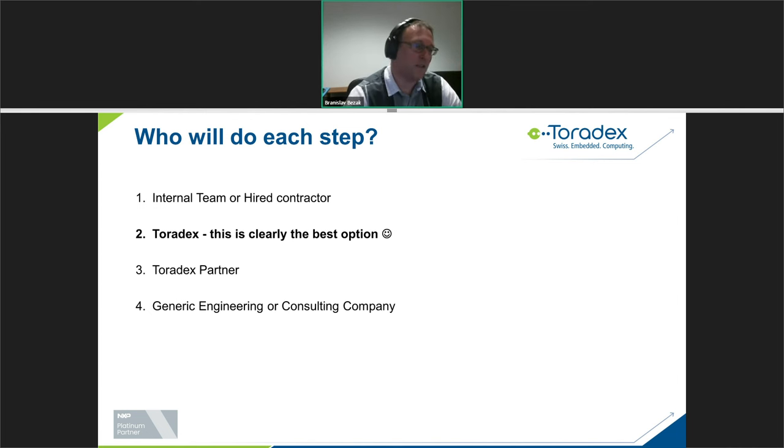large number of partners for hardware, for low-level software, for drivers, for applications, for some particular type of software development. So there is a large network of partners around the world. You might be able to find someone local if your team prefers to work with a local company, for example.